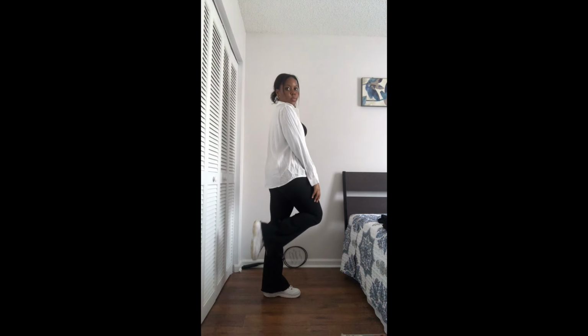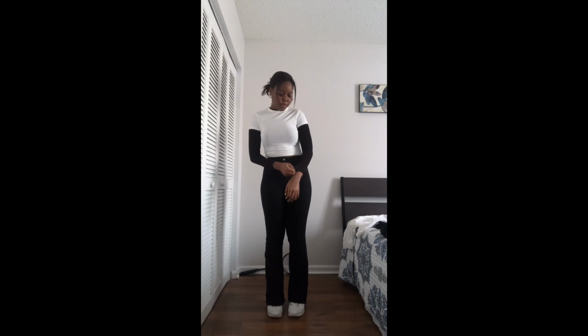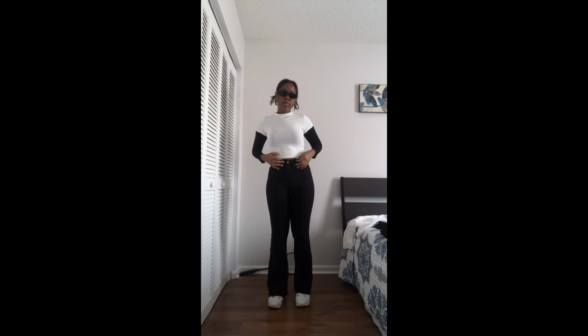You guys should be able to see the pattern by now, but for number 7, we've added the white button up again, and here it is with the black long sleeve tucked under, and here it is out. Number 8 is going to be another layered outfit, this time with the white tee over the black long sleeve. Glasses are back.